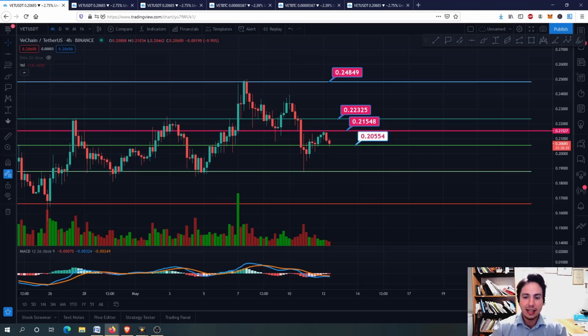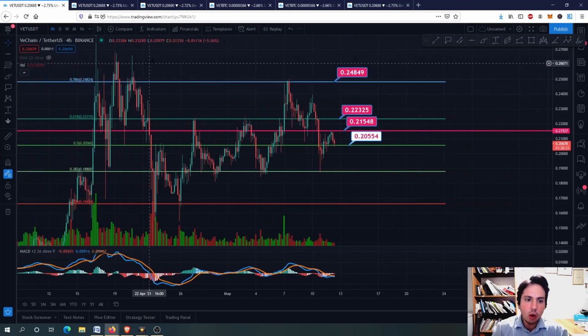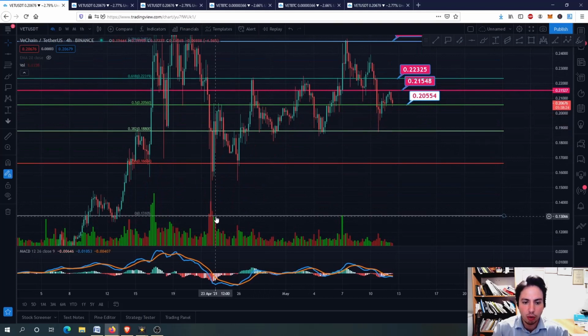Thank you so much. And of course we will go now to the technical analysis, the support levels. I have some more of a short mid-term support level, because you can see here, guys, I've drawn the Fibonacci retracement starting from the top of 16th April down to the bottom of 23rd.